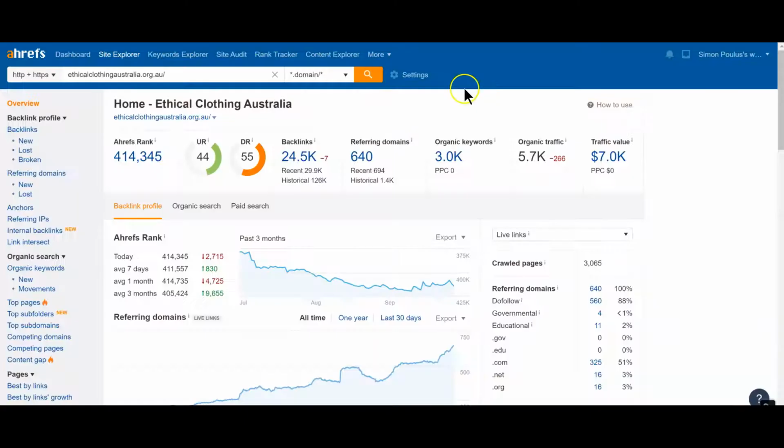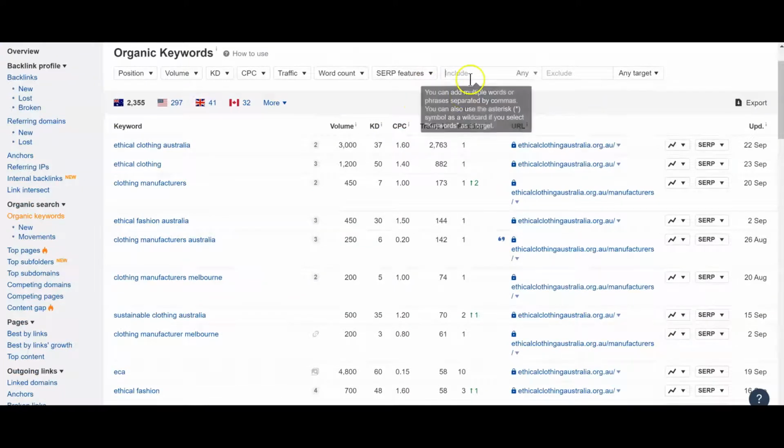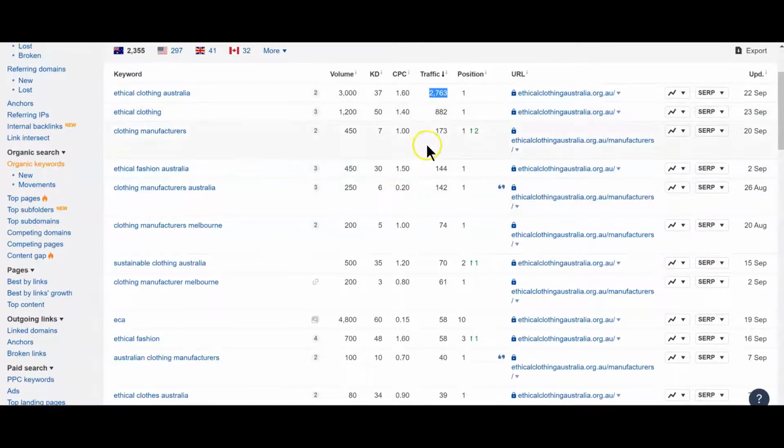So the last thing I want to cover is if we come into these guys' keywords here, and this is where I get a lot of the keyword ideas. If I was to start ranking your site, I'd be coming in, I'd be looking at Ethical Fashion Australia. It's got 450 search volume, and see they're getting 144 clicks per month. This one here, Ethical Clothing, has 3,000 searches per month, and they're receiving 2,700 clicks per month for that. Because they're the only real ethical clothing company on that first page, they're receiving all of the clicks. So the idea is you get up there and you're going to steal almost half of them.